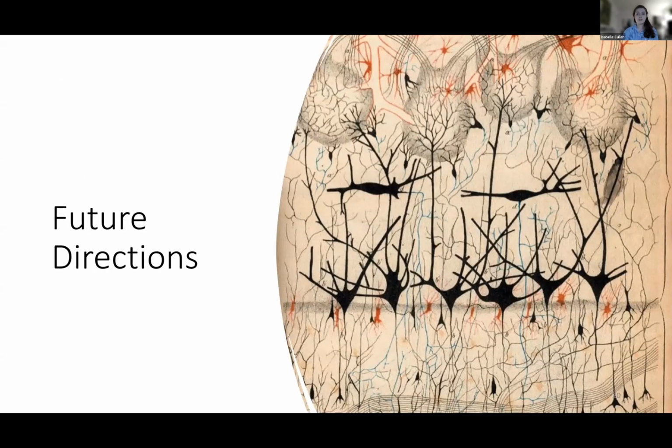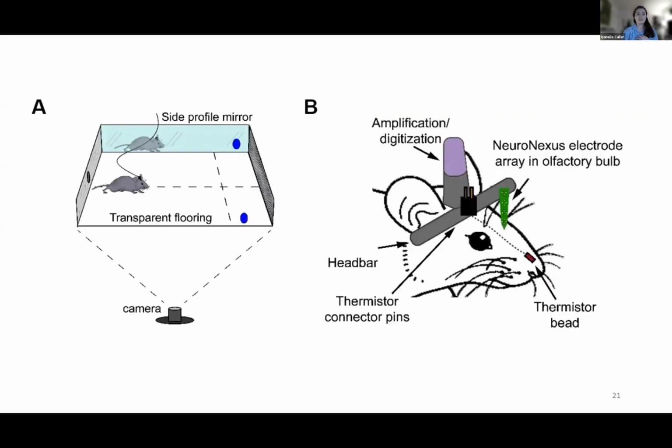Some of the future directions we hope to go with this project, like I said, is using a freely moving paradigm. So when I said head fixed, they're literally put in a little box and just stabilized like this. Why we want to look at this in a freely moving paradigm is obviously when you're in nature, you're moving around, you're doing different things, you're not stuck in one position. So it's interesting to see, will the neurons themselves actually fire differently if they're freely moving rather than head fixed? And we'll do this by repeating a similar thing using the thermistor, but also adding electrophysiology equipment to record neuron signals within the olfactory bulb.